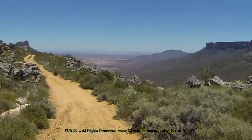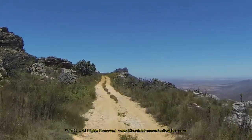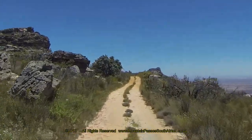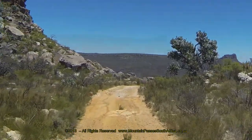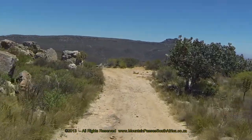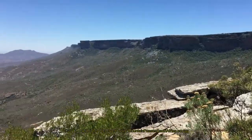In general, descending steep passes is often more dangerous than ascending them. A good rule of thumb is to use the same gear that you use to do the climb up in. This is one of South Africa's steepest passes and up till this point has an accident-free record. Let's keep it that way.